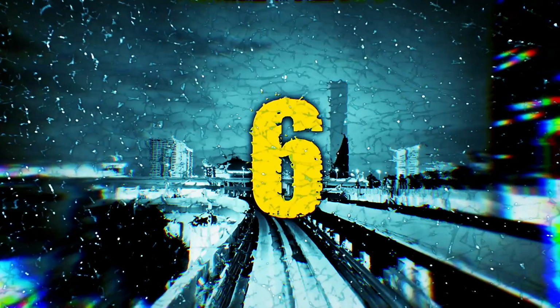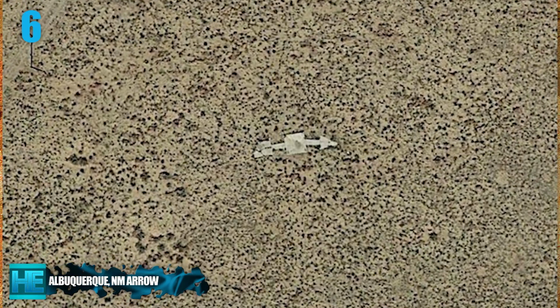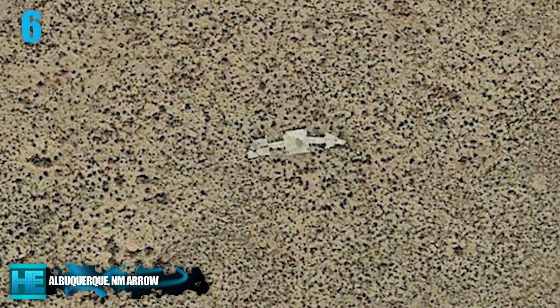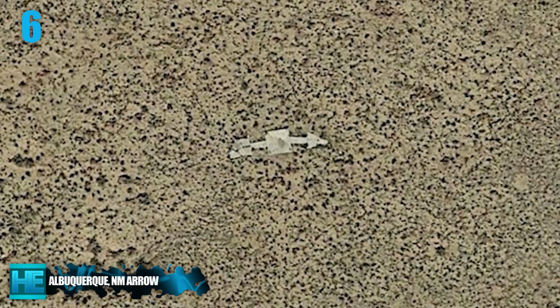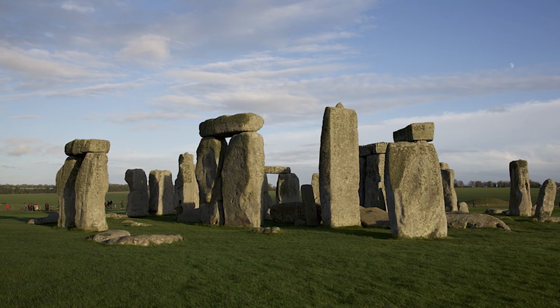Number 6. The Albuquerque Arrow. This arrow, west of Albuquerque, is a lonely relic of a time before radio. It's an isolated concrete landmark out in the middle of nowhere, which would look really mysterious if you weren't aware of the history of these things.